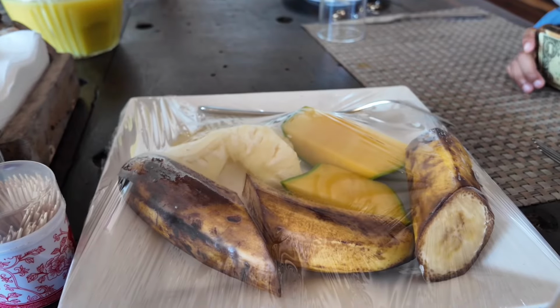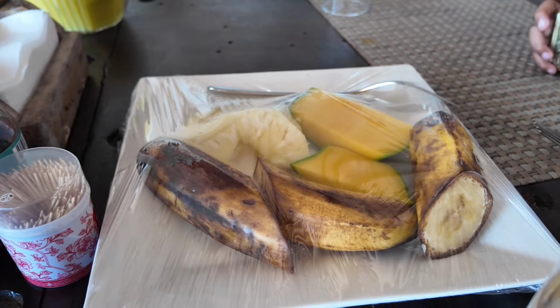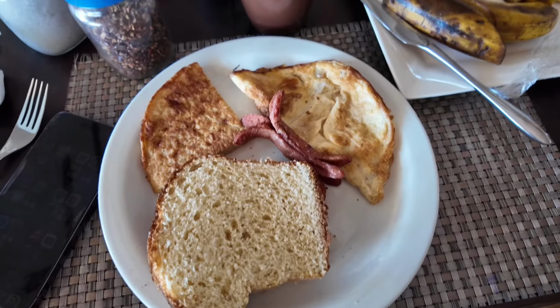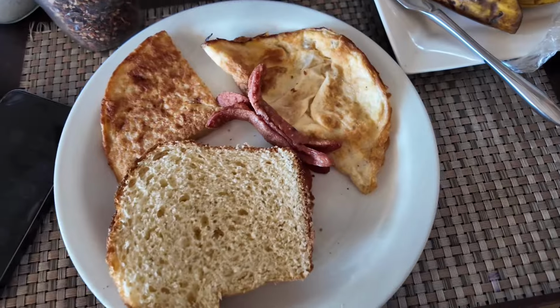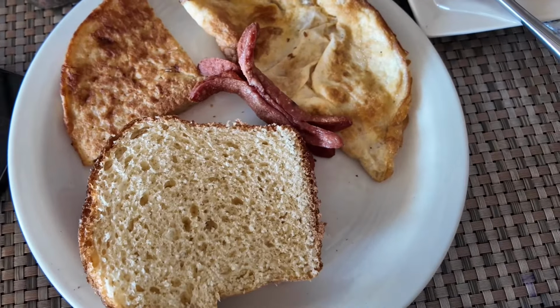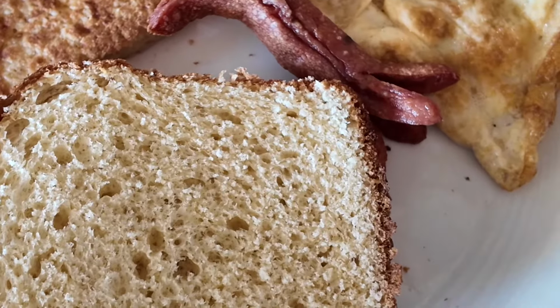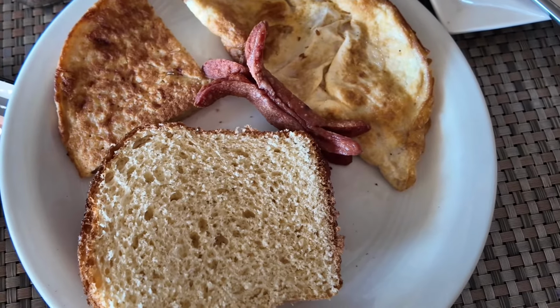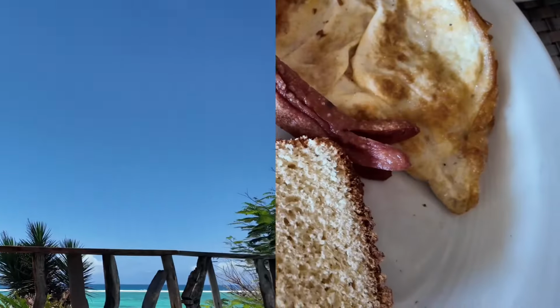Banana, mangoes, and pineapple. I'm literally just gonna have the mango and the pineapple. This is what we have to eat: some sausage, omelette, and I actually don't know what the rest is, and some bread obviously. I had a drink a little bit later, went to get some from the refrigerator.